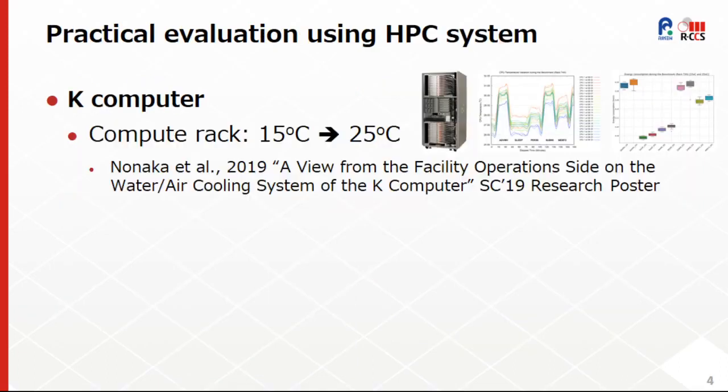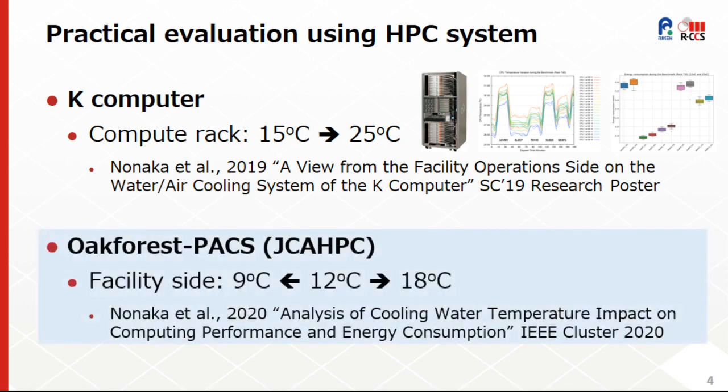As an example of the practical evaluation within limited conditions, we can cite the K-computer case where the inlet water temperature of a compute rack was increased by 10 degrees Celsius, but it was still within the acceptable operational range. Another example is the use of the Oakbridge-CX supercomputer operated by the Joint Center for Advanced HPC, and the details can be found in the short paper that we presented at the Cluster conference.